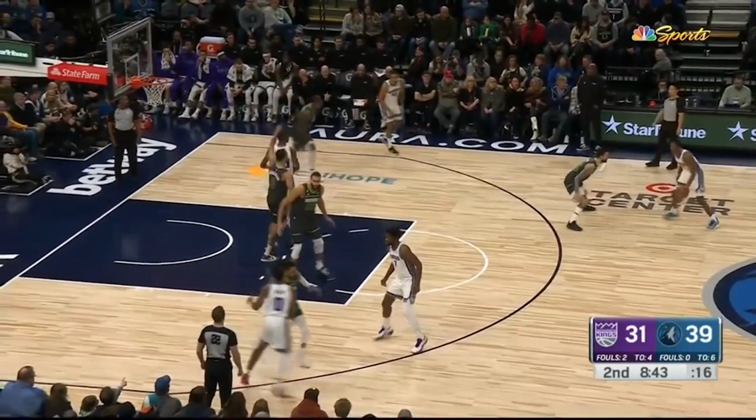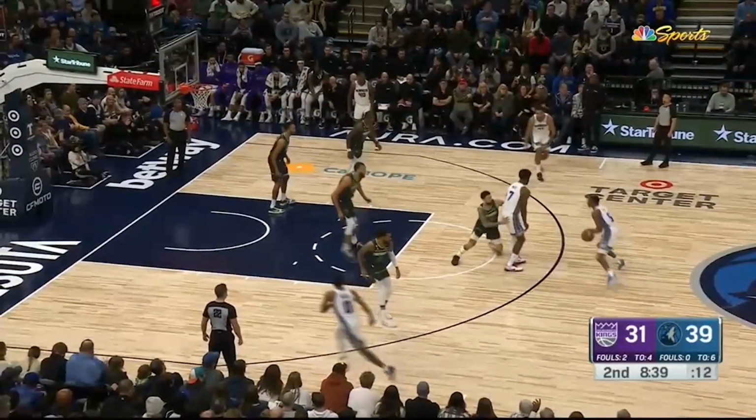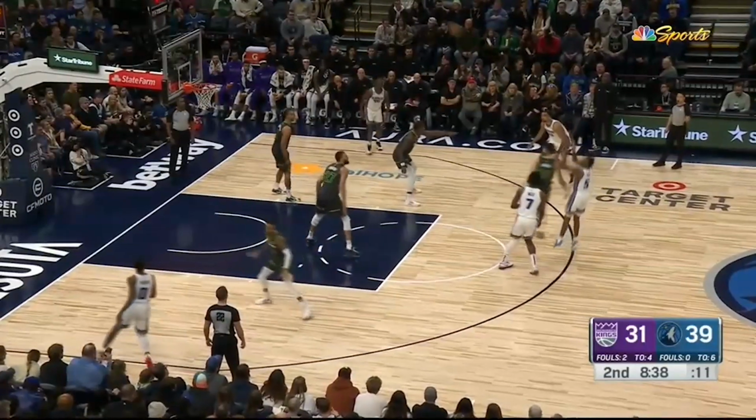It is often quite difficult to go under two screens back to back, and if they are able to go under twice, it's often more expected on the second one, which means you can get more on balance to shoot the three, as we see in this clip with Fox.